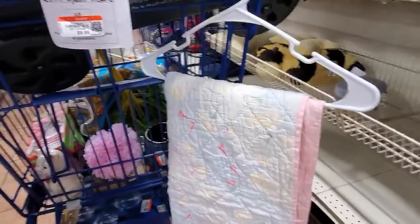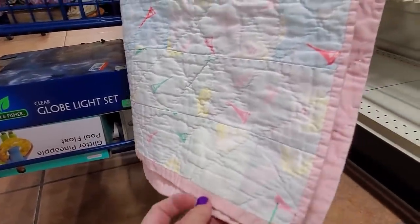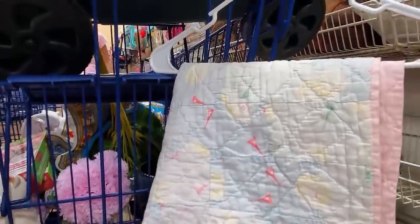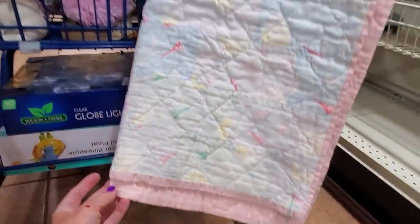But I also found this little baby quilt that appears to have quite a bit of age on it, and it is all hand-stitched. It's $3.99. It's a little dull in the color, so I'm going to give it a good soak and see if we can liven it up a little bit. But either way, it's a nice piece.